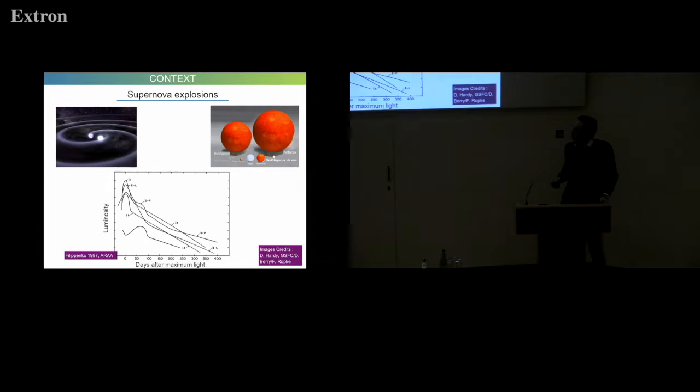On the other hand, the second viable channel is the explosion of a single star, or a star in a binary system, that exhausted all the fuel. All the layers, all the material of the star, will eventually collapse in a matter of seconds onto the core, releasing a tremendous amount of energy, causing its explosion. And this kind of explosion is called core collapse supernova.